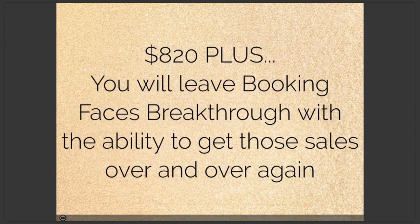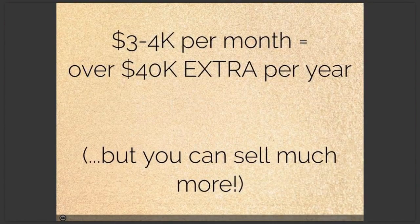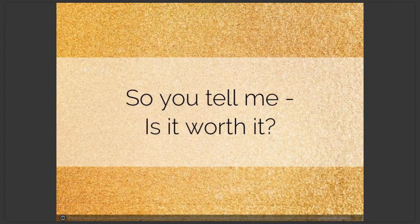So that's $820 or plus, because you're going to be leaving this booking breakthrough with the ability to get those sales over and over and over again. So what does that mean? Well, $820 per week, that's $3,000 to $4,000 per month. And $3,000 to $4,000 per month, it's like over $40K extra a year. But you can sell much more. I know you can.